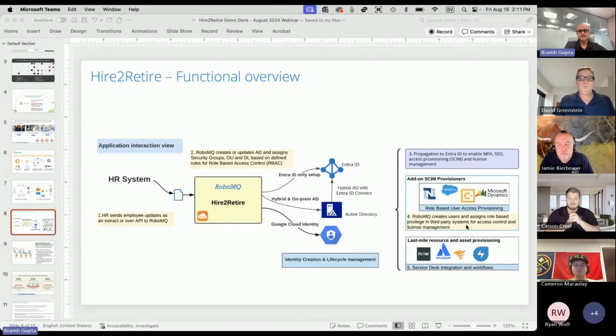Okay, so as we get into the product, I'll just come back to this slide deck that David presented. So from a functional perspective, we are in the lightweight IGA category, which is lightweight identity governance and administration. We are not a full-blown identity platform because, as you see, we leverage AD, Entra ID, and Google Directory as an identity platform, but we are primarily in employee lifecycle management, access provisioning, identity provisioning, resource provisioning, privilege provisioning. The end goal of the product, or what functionally the product does, is it's going to automate almost, I would say, 95% of the work that a sysadmin in an organization does.